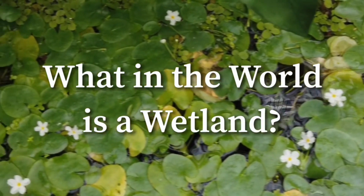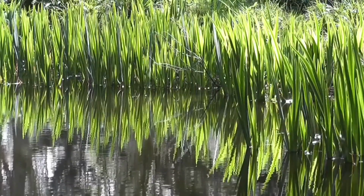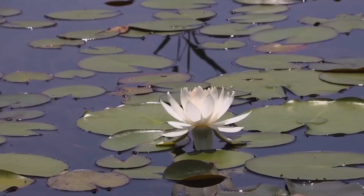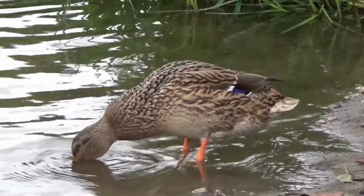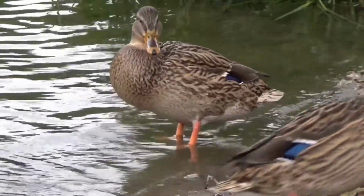When you hear the word wetland, what comes to mind? Do you picture a lot of water? What about cattails or lily pads? Maybe you even see a duck or two. But do you know what technically makes something a wetland? If you don't, you're not alone.